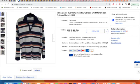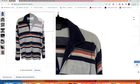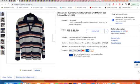And this was a fun one. Nice 1970s or 80s shirt made out of velour. I don't know if you can picture how that feels. It did have a little bit of thinning in the velour around the shoulders and stuff. But this one sold for $32. And I thought that was really good.